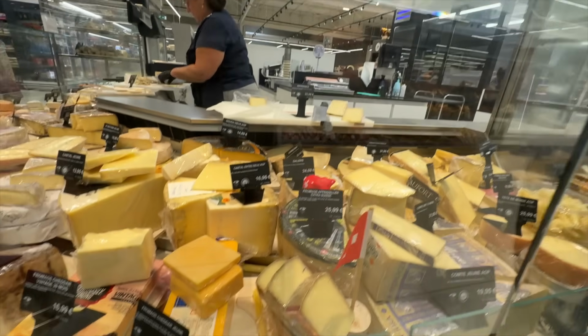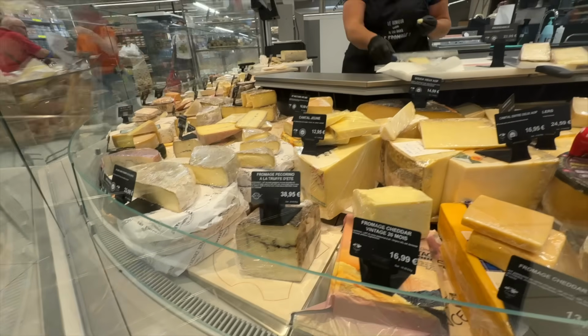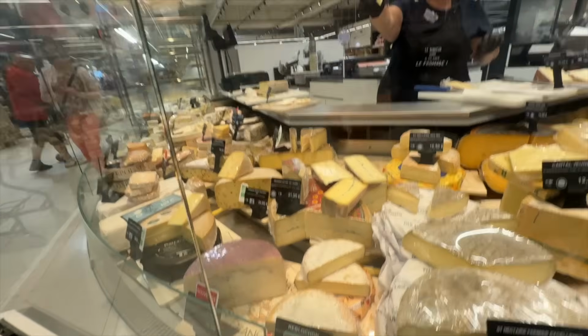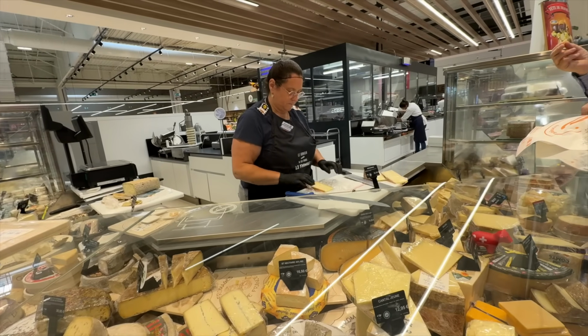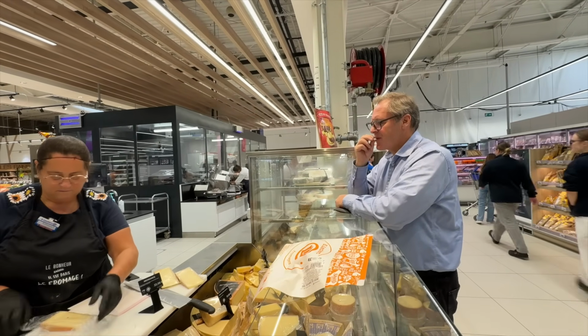So many beautiful things to choose from here. Ooh, pecorino with truffle. Saint Nectar. Oh, merci, madame. Oh, c'est bon ça. It's your turn to pick a cheese. It's got a great name.